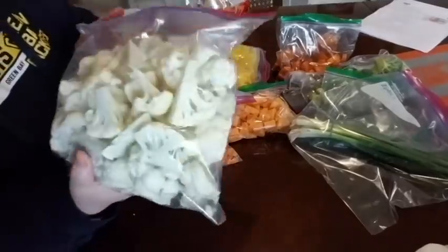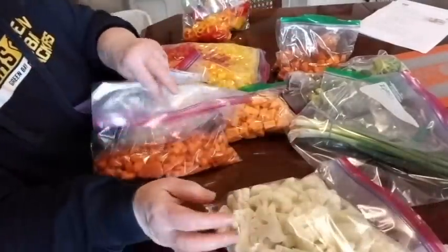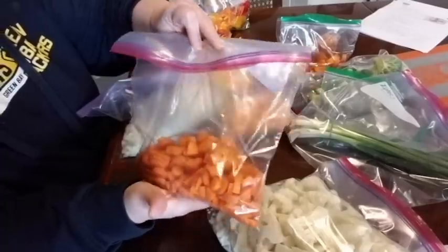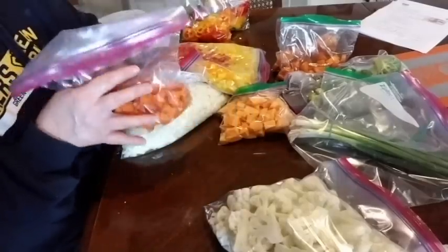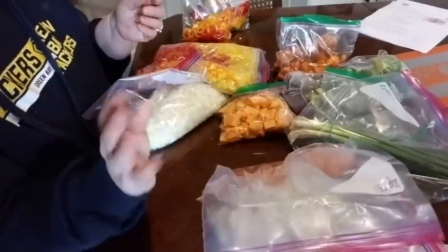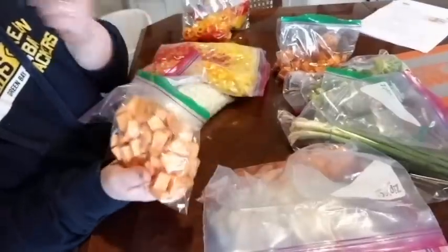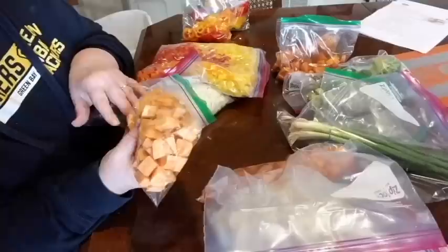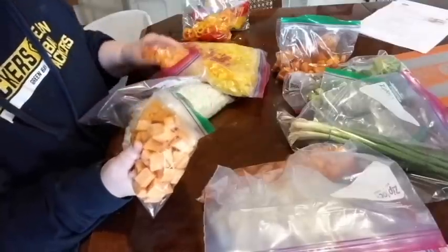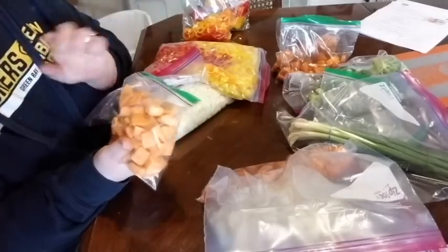So this is my freezer things. This is cauliflower, a big bag of cauliflower. We have carrots, the extra carrots that are going to go into the freezer. This is for stir fries, soups, or anything that I want to add carrots into. This is our sweet potato chopped up. These are going to be for roasting for our power bowl.